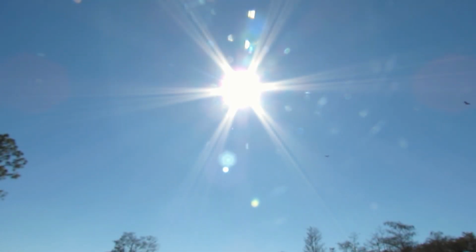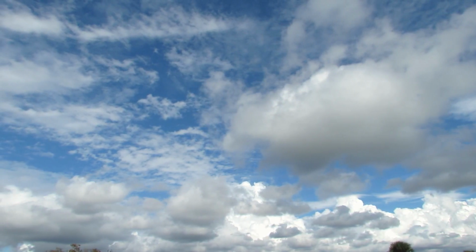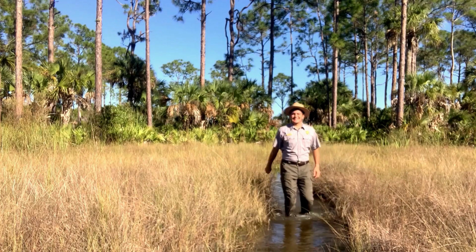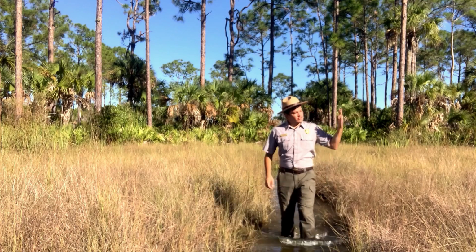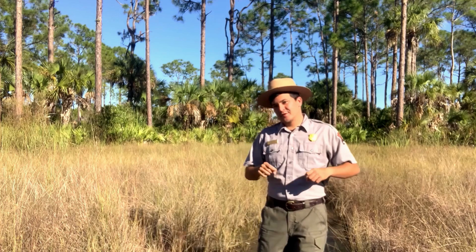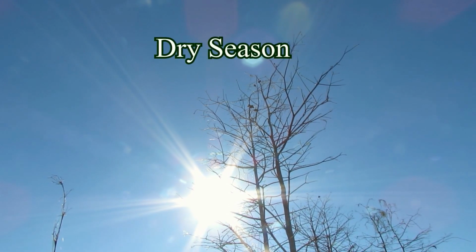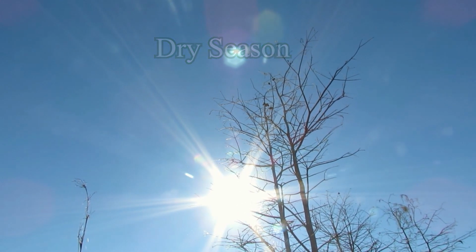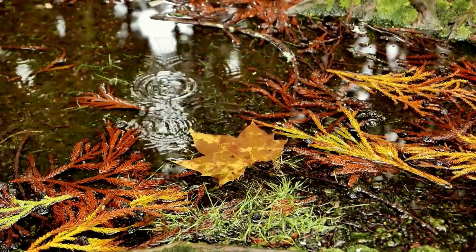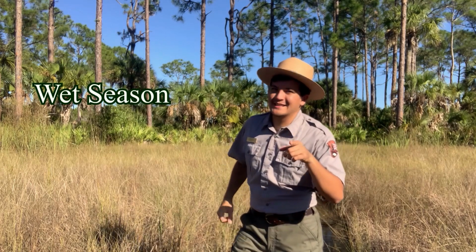The weather and the climate of the region play a big influence on the flow of water. There are two seasons here in South Florida, the dry season and the wet season. Now the question is, when does the water flow faster in the Big Cypress Swamp? During the dry or wet season? If you said the wet season, you're going to be correct.